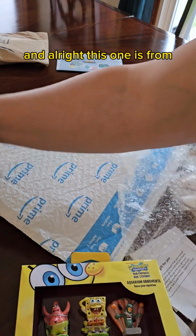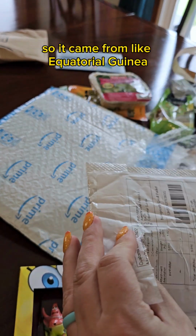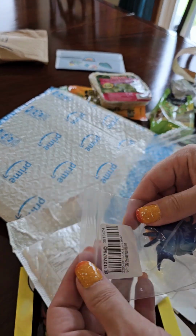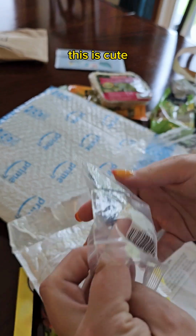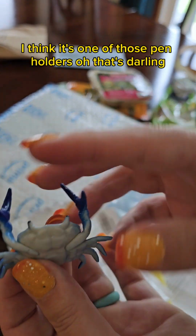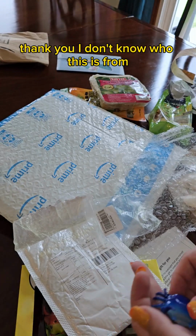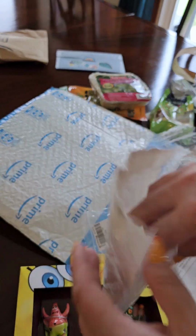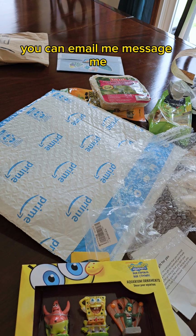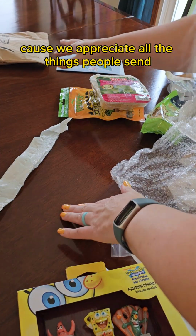All right, this is an international package. So it came from like Equatorial Guinea. Let's see what it is. This is cute. Look. I think it's one of those pen holders. Oh, that's darling. Thank you. I don't know who this is from. There's no note or anything, so whoever sent that, let me know. You can email me, message me. I'll try to make sure I get to say thank you to you, because we appreciate all the things people send.